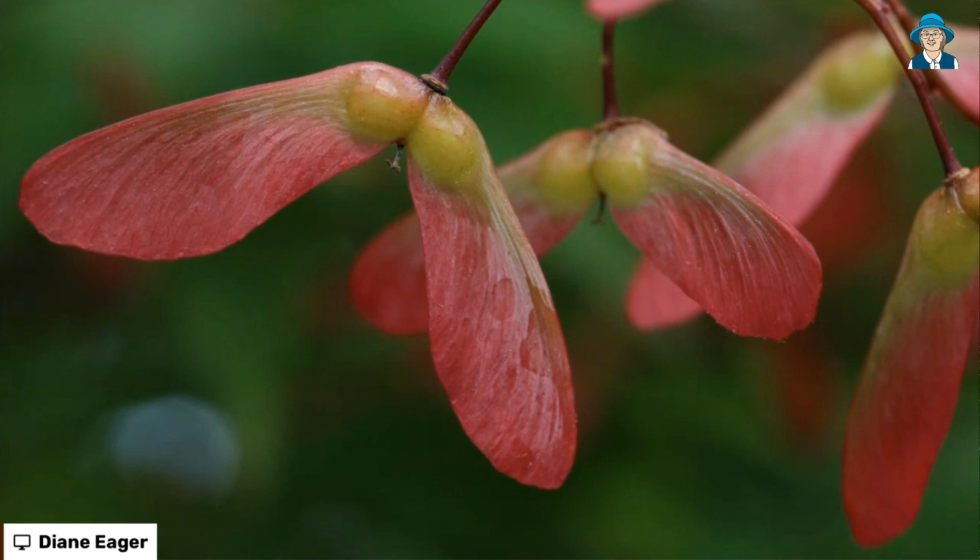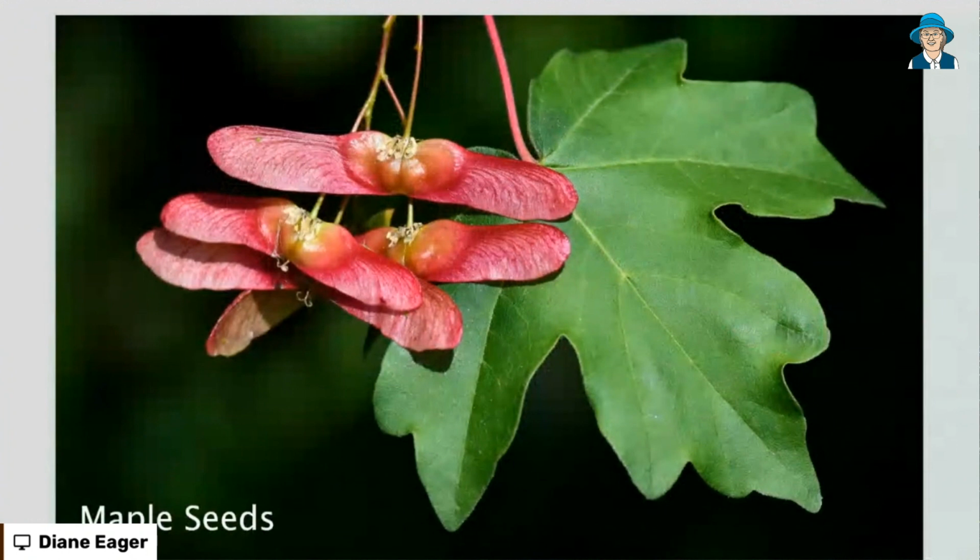Helicopter seeds, we used to call them. Yes, that's right. They're maple seeds, and they are commonly called helicopter seeds because they do fly in a sort of way. Now you've got two seeds there which are stuck together, and when that dries out and comes off the tree, they're maple seeds. As you can see there, there's two stuck together.